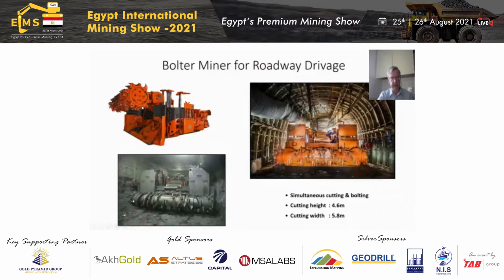You see this longitudinal head that cuts the full width of the roadway. There's hydraulic extensions there that push it out to the sides, cuts the full width of the roadway, will travel up and down vertically, cutting out the face of the roadway. And then you can see the bolts and mesh are installed in the sides of the roadway and in the roof by the operators who are standing behind this nice, comfortable screen away from any flying lumps or any spalling mineral from the face of the roadway.